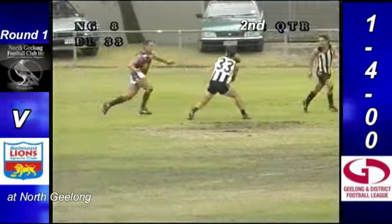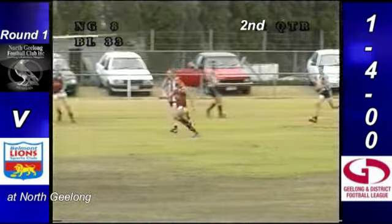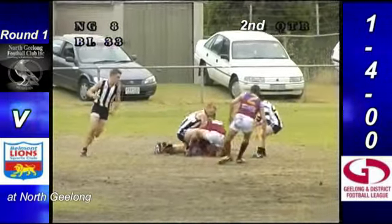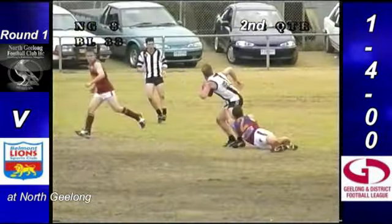Well, good work there by the North players. Hearn gets a handball across to his teammate on the left foot, drives to the full forward position, comes to ground. Pike can't get it, stacks on the mill. Umpire lets the game go on. Good work by the players. They've got the ball out.